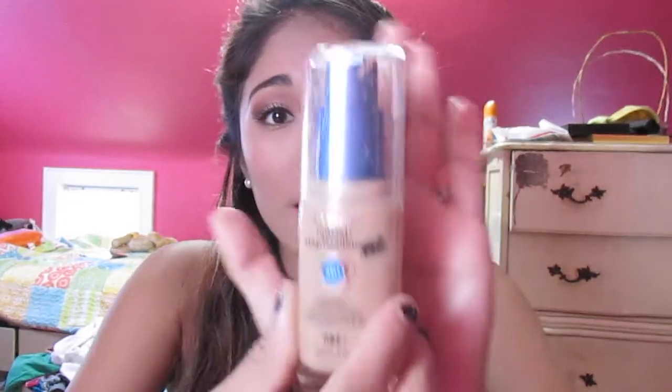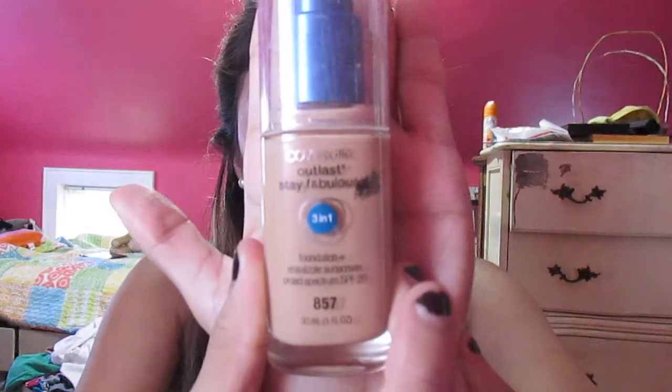The next thing that I'm going to be showing you is my CoverGirl Stay Fabulous 3-in-1 Foundation in 857. This has an SPF of 20. The one thing I really like about this is that it has a pump, because a lot of foundations that I really like don't have pumps. So this is a really great aspect of it.